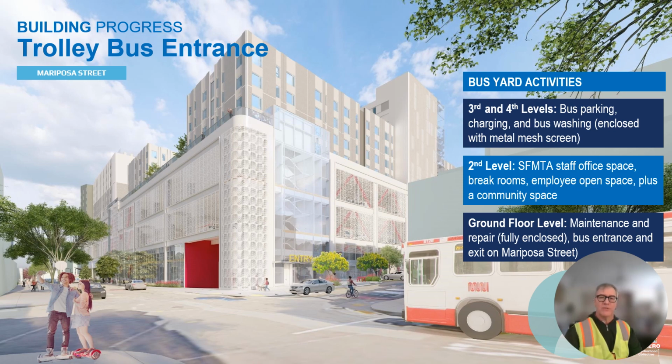The multi-level bus facility will enclose and centralize maintenance activities on the ground floor to insulate noise within the building. Bus entrances and exits, you see one highlighted in red here, will be located on Mariposa Street. This also improves Muni's efficiency and improves safety by moving bus activity away from 17th Street and the pedestrians and bicyclists there.